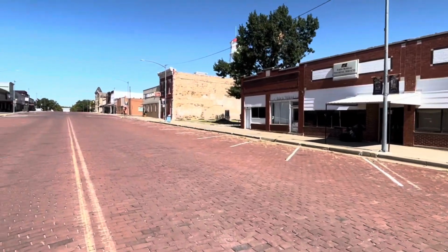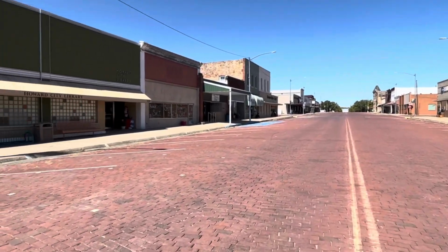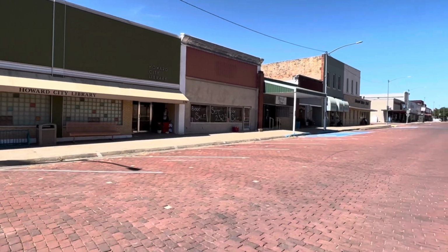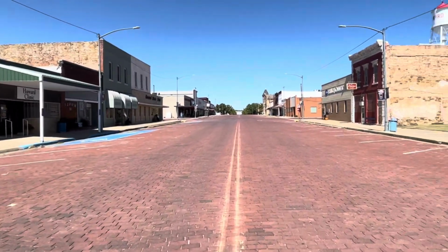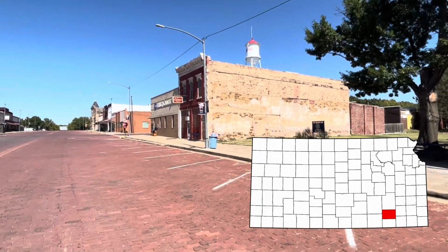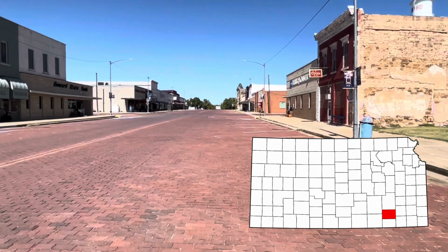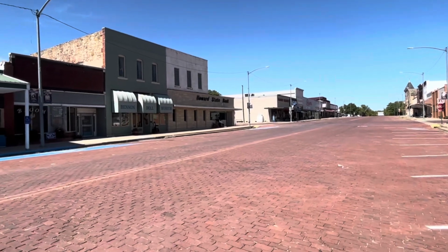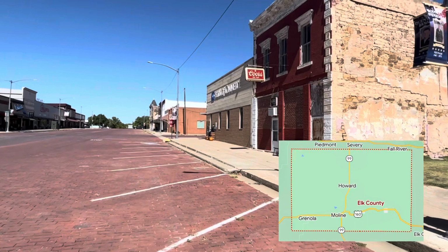As we walk down Main Street here in Howard, Kansas, there's a lot of cool stuff to check out, a lot of old buildings. Obviously we love the red brick. Let me tell you a little bit about Howard, Kansas. We are in Elk County, in southeastern Kansas, looking at the map. Howard is right in the middle of the county.